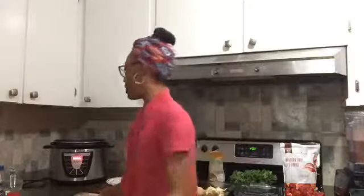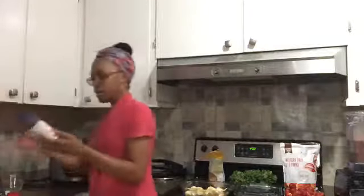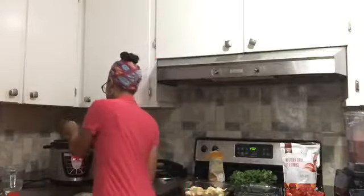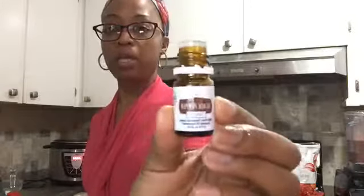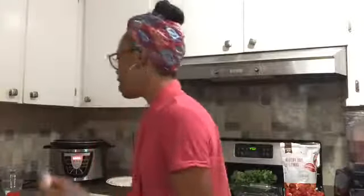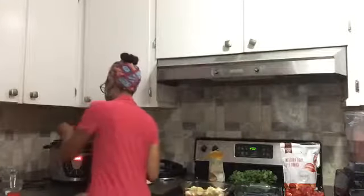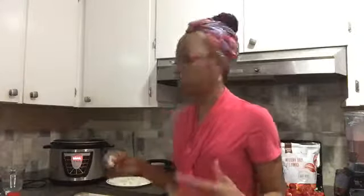I like to use this organic garlic and my Himalayan salt. Not a lot, just a little bit. And I love to infuse my essential oils with my food. So for this, instead of using regular table black pepper, I will be using Young Lemon Vitality's black pepper. And you only need a little bit because it's very, very potent. So you don't need a lot. A little bit goes a long way.